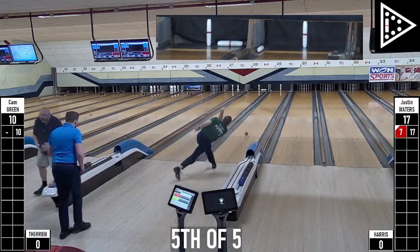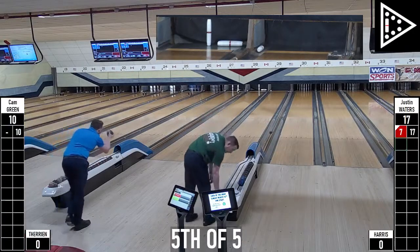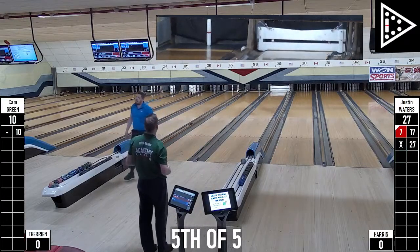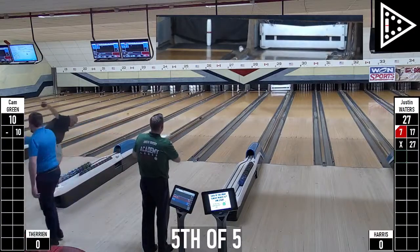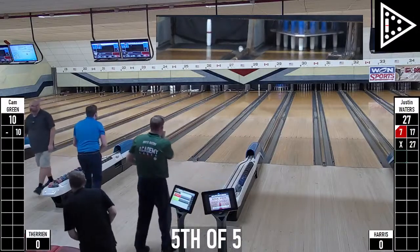Green is in the blue shirt. Spare for, no, excuse me, that's 10. That's 10. And Waters with a 10, Green with a 9. No, that's a missed spare, actually, on this one. Oh. Single pins. Those are the most gettable ones, or all the bad cards are dealt.